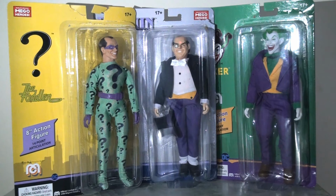And despite these figures having an initial run in the 1970s and having been updated several times since in recent years, this latest wave is once again trying to reproduce those figures quite faithfully to their original releases, but with some updates and tweaks and new molds here and there, which I think makes them attractive to collectors who already owned the originals and like a slight update to their original figures, or for people like me who never had the original figures but just have a soft spot for these characters and for the Mego format.